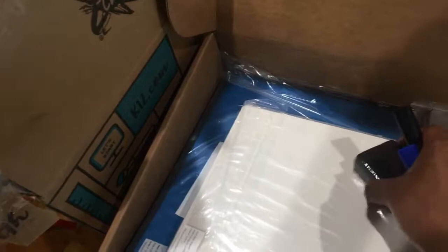I'm doing this one-handed. Another checklist right on top. A dry erase board. Quite a few dry erase boards. We got three of them. Another checklist. We got some dry erase markers, the black dry erase, the blue dry erase, dry board eraser. Small dry erase board, magnet board.